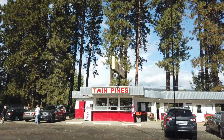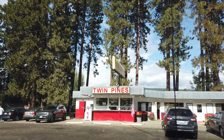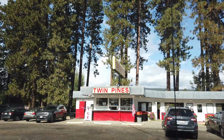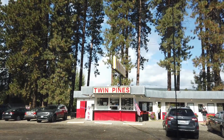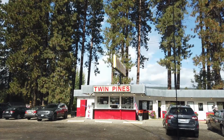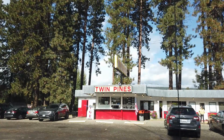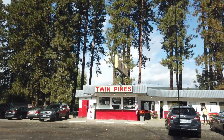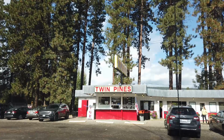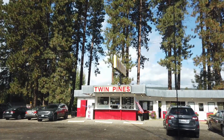We're trying out another local spot on the way home, Twin Pines Burgers in Cle Elum. The owner must have been waiting on us. It's a cash-only place. Our order was $50. We had $45 in cash, so we were going to take a shake off, but she just gave it to us anyway. So you should check this place out.